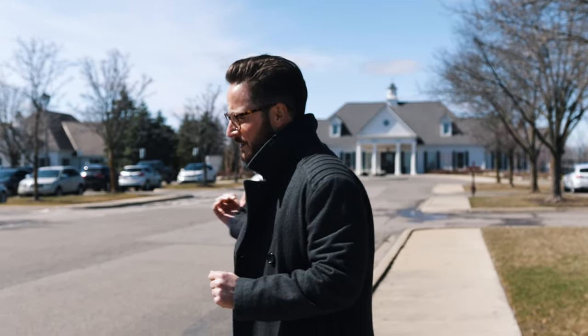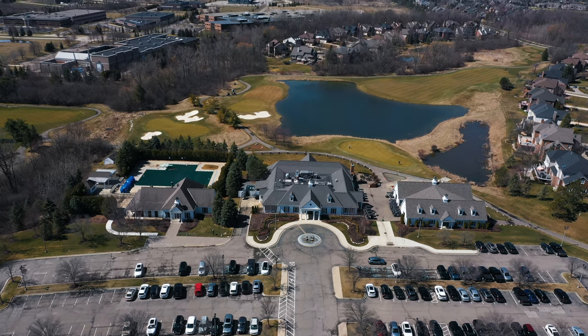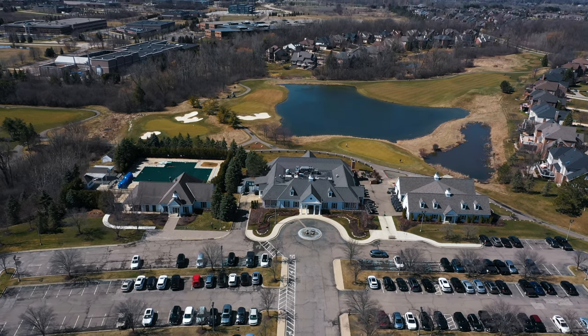But the golf club itself has the clubhouse, event space, there's a pool, a driving range, a great practice facility as well for all you golfers. So it gives a very community feel throughout Northville. A lot of the people can walk here to the club. Obviously your first tee and 10th tee right here. It's an 18-hole championship golf course, beautiful course, plays really well for you golfers out there.